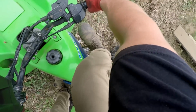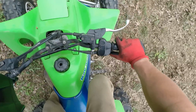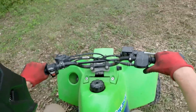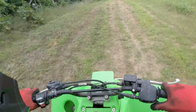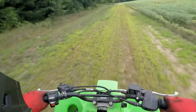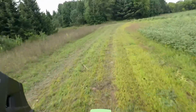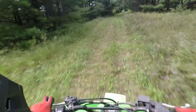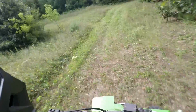Alright, let's see if she starts up. Come on, baby. There we go. She's already warm. Here we go. Yeah. I bet the Honda 400EX is a little better in the woods, but we will see.